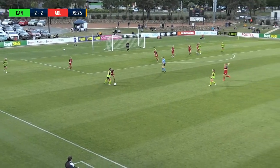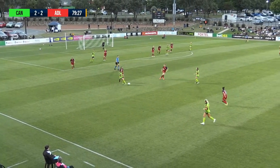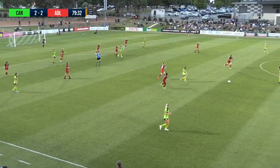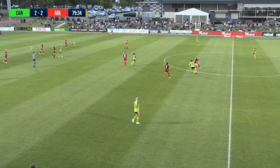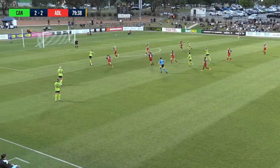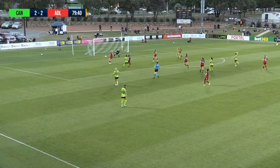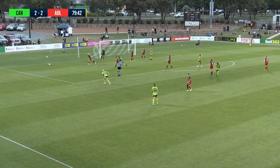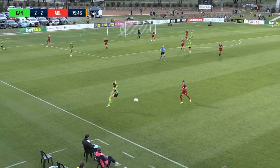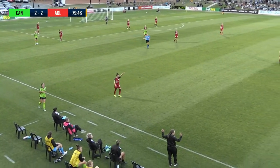Ma. Hughes. Fletcher, patient build-up this from the home side. Fletcher just steps into the attacking third. Heyman on that left foot. Michelle Heyman, deflection off the post. McLaren Fryer was a spectator, and the woodwork which saved Canberra at one end, saves Adelaide at the other.